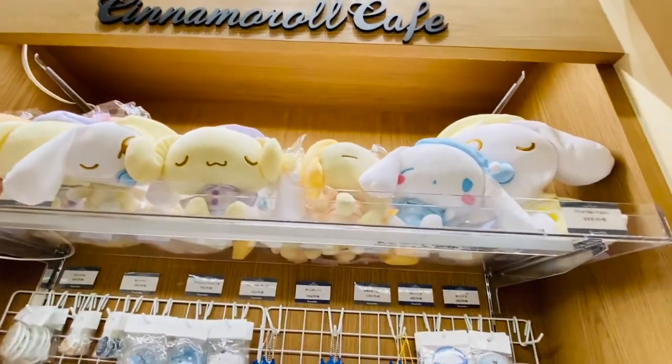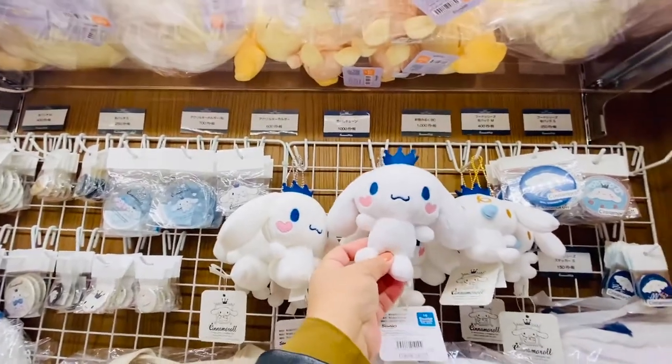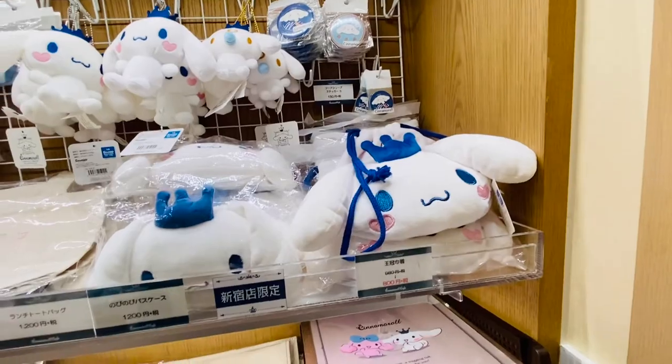Also buy different souvenir items such as iPhone cases, charger, stationery things, mugs, plates, and many more.